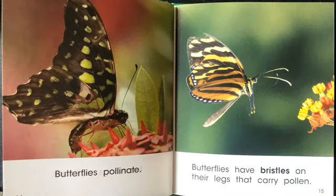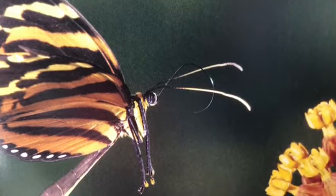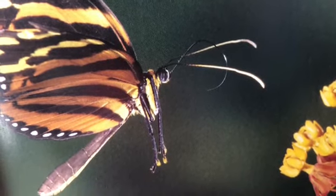Butterflies pollinate. Butterflies have bristles on their legs that carry pollen. Do you see the pollen on this little guy's feet? Isn't he so cute working so hard?